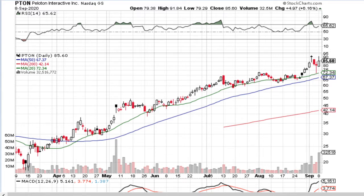Today we'll talk about Peloton Interactive, traded at NASDAQ, ticker name PTON. Peloton is, like other sports-related stocks that we discussed, a sports goods trading stock. It also showed a very nice recovery after the COVID low of the 17th of March, and it went even further. This is really remarkable for the stock, because it was in the area of 30ish, and now it's about 85. So it's really remarkable behavior of the stock.